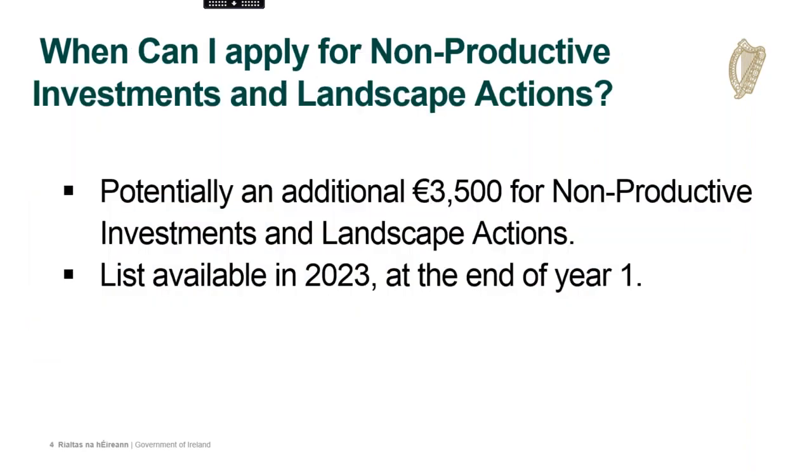When can I apply for non-productive investments and landscape actions? There will be a list of non-productive investments made available in 2023 from which farmers, in conjunction with their advisors, can pick from. They are designed to increase the habitat or environmental value of the land. This will help to increase the score and therefore payment received. They will include a wide range of items such as wild bird cover, installing new fencing, pasture pumps and bracken control. Landscape actions are broadly similar to non-productive investments, which will also aim to increase the score of the land in the cooperation zone. Payments will be made to farmers for completing these works.